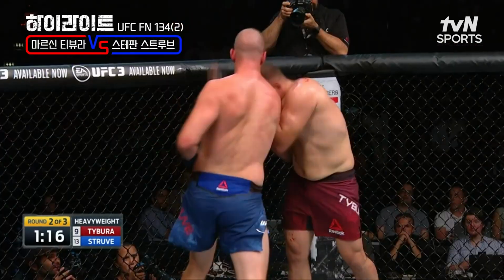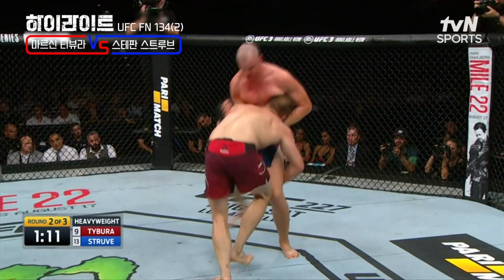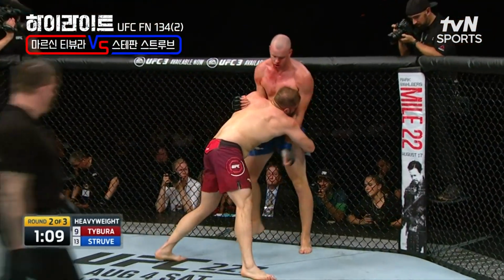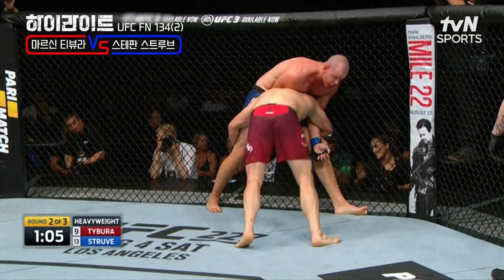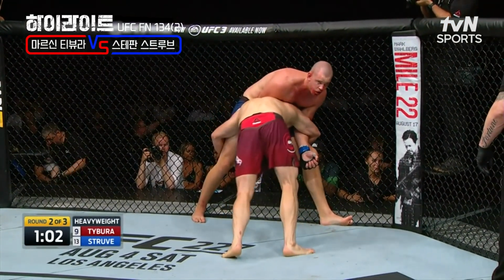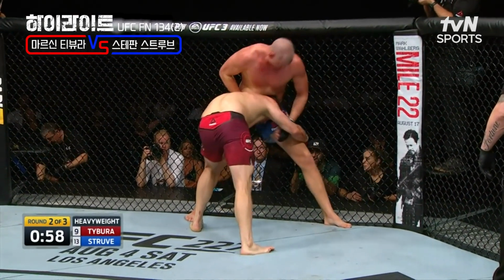Nice big knee there from Struve. He has so much power when he connects. Big right hand again. Tybura's on wobbly legs, driving in for a takedown. Struve trying to forklift him up here. He's got 2 underhooks, but the drive forward of Tybura is still causing Struve issues here with this takedown.